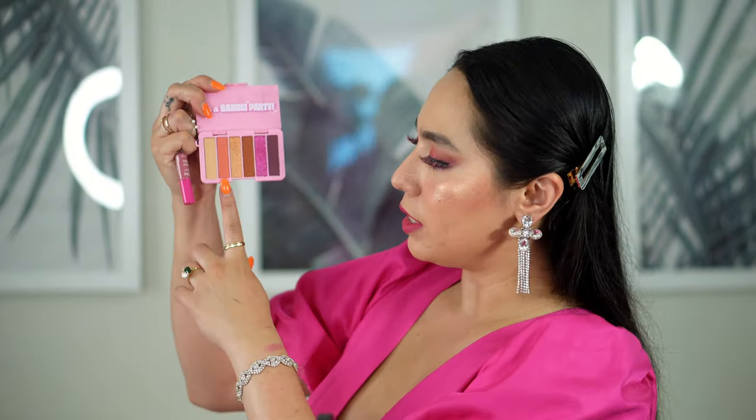If you have sensitive eyes, I don't, but if you have sensitive eyes, probably don't pick this up if you can't put the shades that you want on your eyes. And those shades are this peach right here, this gold, this pink, and this purple. All those shades are not eye safe. My number one, my main thing that I absolutely love is this cheek palette.